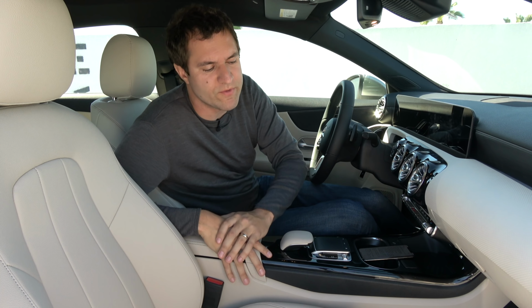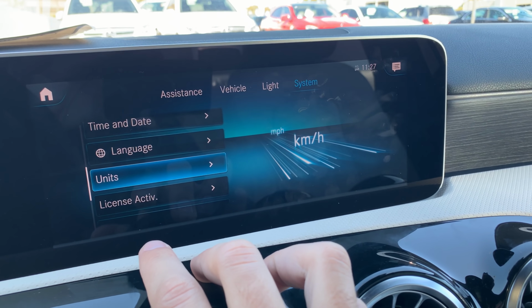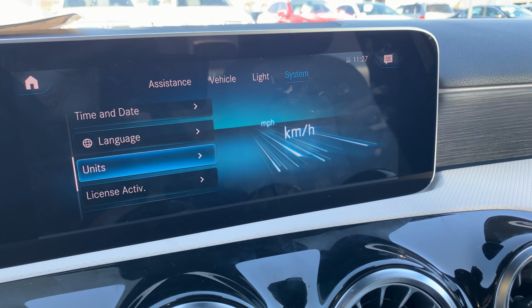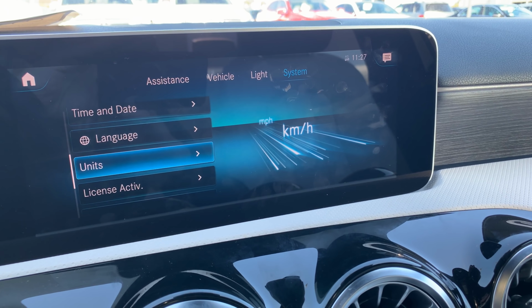Now, with that said, in the infotainment screen where you can select how you want your units to be displayed, you can see the graphic shown for the units display screen is km/h and mph next to each other, but km/h is larger and further forward, as if Mercedes-Benz thinks kilometers per hour is better than miles per hour. How dare they make such a determination?